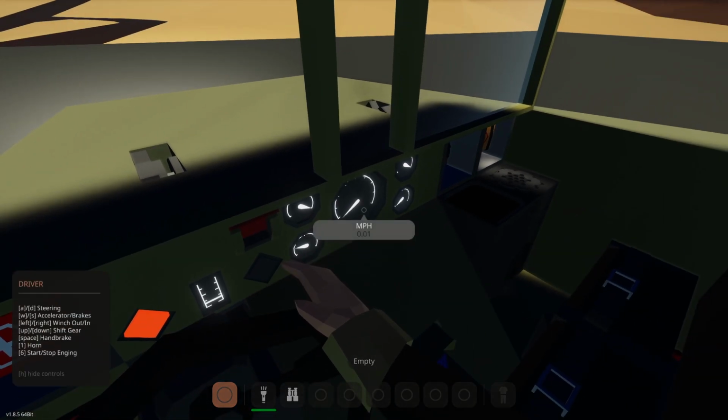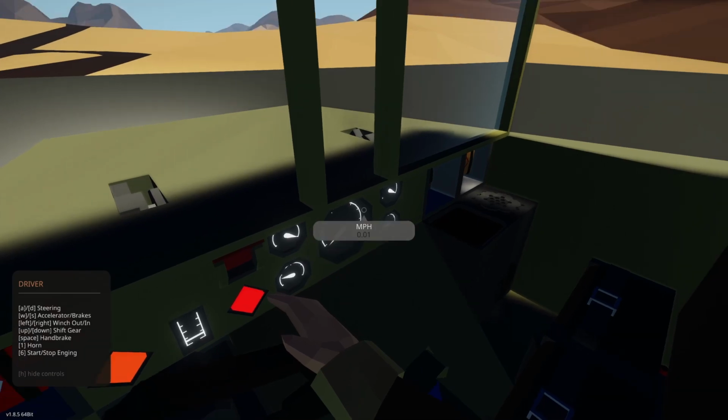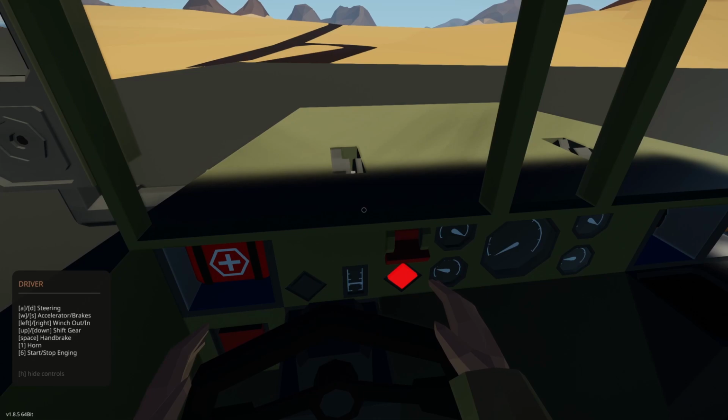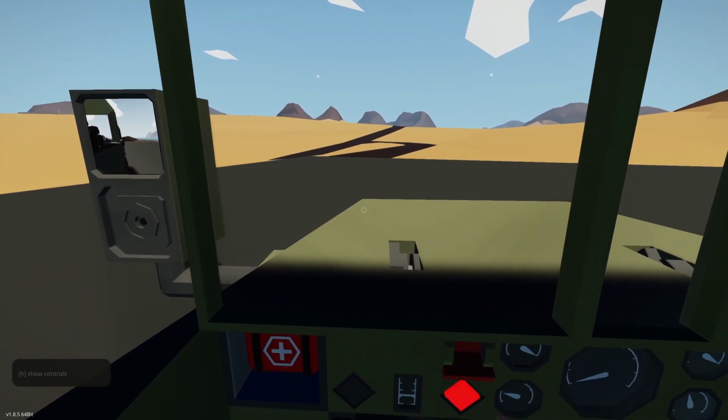Let's bring up the H menu. So we have steering on A and D, accelerators W and S, winch in and out on left and right, up and down is shift, space is handbrake, 1 is horn, and 6 will start her up. And I'm going to shut the lights off. We don't need those. Handbrake's coming off. Shift into 1, and let's get going.